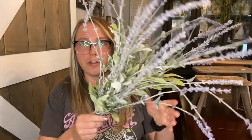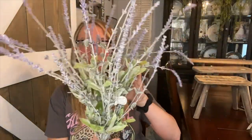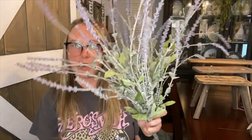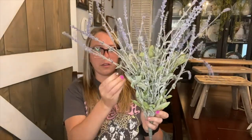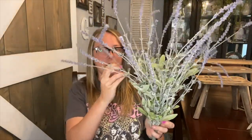And then with the flowers, I picked up quite a few things. First off, I picked up another one of these beautiful wispy looking lavender bush stems. This was originally $14.99 and I got it for 50% off, and I love how realistic it looks, and you can bend the little stem parts right here, and it's super wispy looking. Now I did have one in our family room, so I thought might as well grab another one. I can always find a really pretty pitcher or a vase to put these in. So I originally went to Hobby Lobby to pick up two different kinds of flowers.